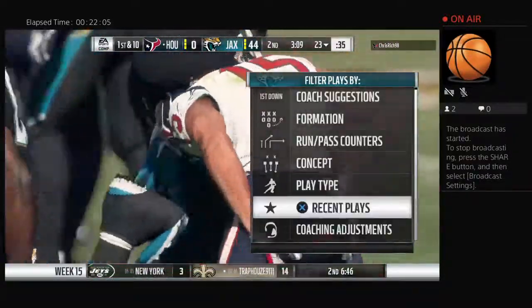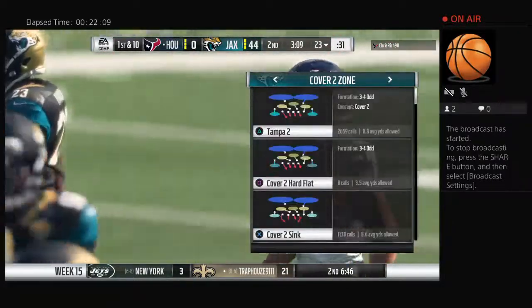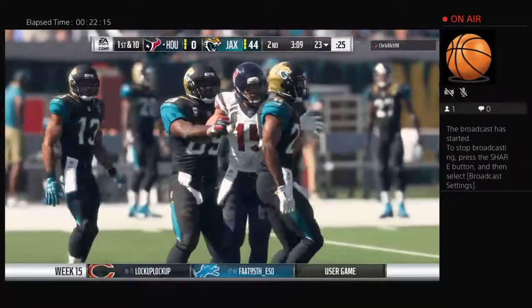Elsewhere, a score update from New Orleans, and it's an early lead there for the Saints. Remember to keep an eye on the ticker, of course, at the bottom of your screen for updates on that game and others around the NFL.